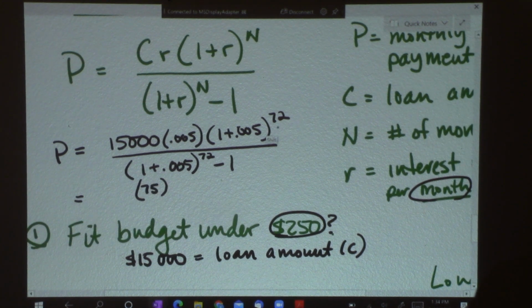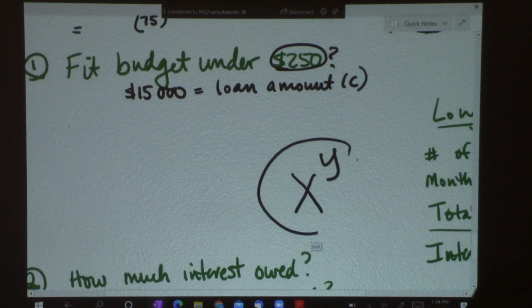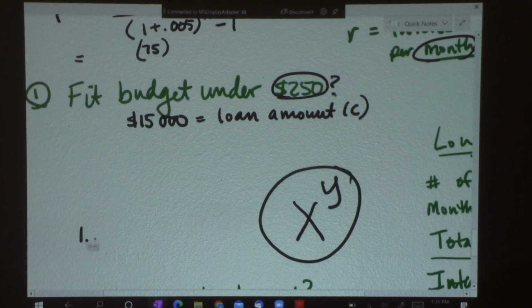Okay, now, this is the tricky one. 1 plus 0.005, that's not hard. What I want you to do on your calculator, there is a little button if you have an iPhone or if you have a TI-30 calculator. Maybe ask your parents to borrow their phone for a minute. If you look on the calculator and you turn it sideways, there are a whole bunch of keys on the left. And there's one that looks like this. Okay? So now, what you're going to do is you put in 1.005, then you hit the button, and then you hit 72. So I'm going to go do that right now.